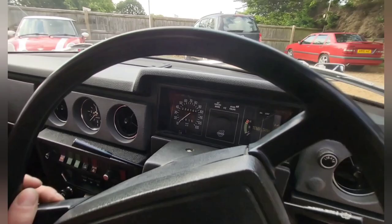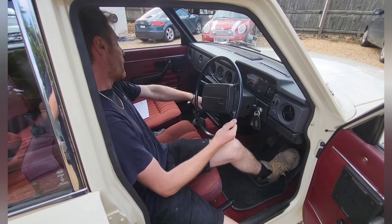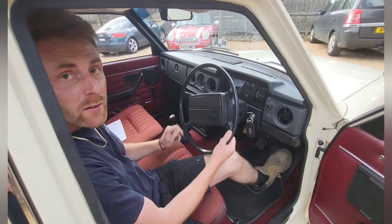Yeah. And you just run in pretty much. 4-speed manual gearbox, no overdrive. No. Which is fair, but we've got the air conditioning switches here as well. And very functional. Yeah. Nice little clock in the centre there. And I actually like the seats. They are, they're very comfy seats.